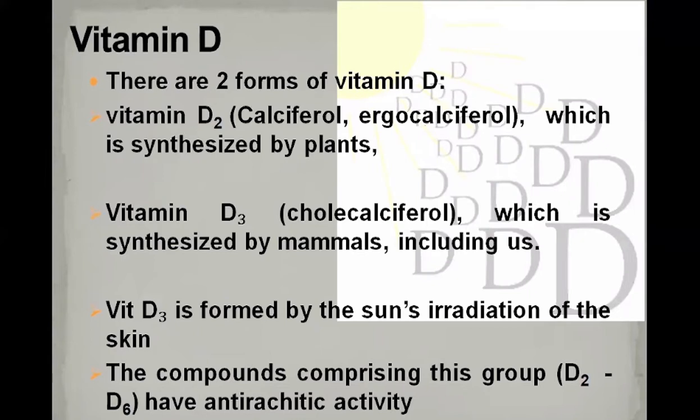There are two forms. I'm going a little bit faster because we need to do two slides and we're not going to exhaust all the 2 hours. So vitamin D has two forms: calciferol, which is synthesized by plants, also called vitamin D2, and vitamin D3, which is synthesized by mammals, including us as well. Vitamin D2, which is of our interest, we don't synthesize, and it is very important for many metabolic activities and also for formation of bones, nails, hair, and all those hard parts of the body.